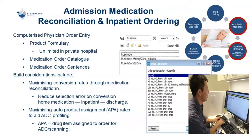We use the electronic product formulary, which in a private hospital does not have any limits. Our clinicians are able to prescribe any medications they want. We do not have a limited formulary in the traditional sense. So if a drug is not yet built into the system, they can alert the eHealth team and we will build it in for them. The medication order catalogue and medication order sentences ensure that orders are placed safely and efficiently. And of course, any details can be changed as required prior to signing.